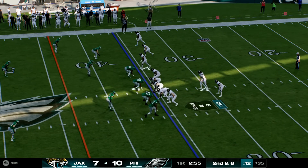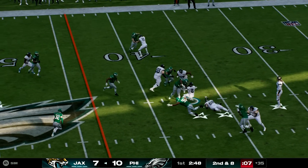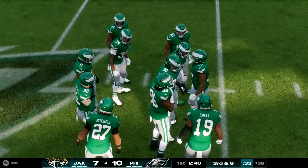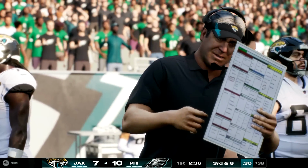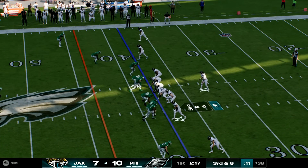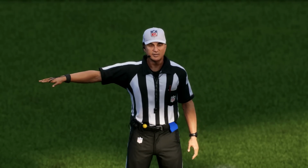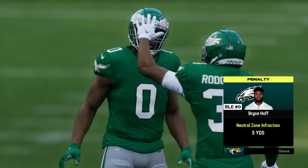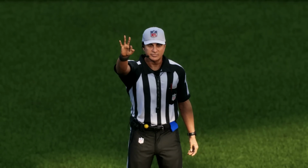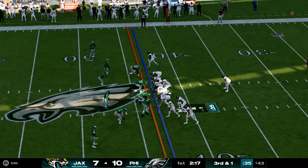They'll come up on a 2nd down and 8. They'll go again with Johnson. Changing direction there as he's able to pick up 3. Third and 6. Now, whistles here. Looks like one of the defenders got a head start. Still 3rd down. So now, following the penalty, they're only going to need a yard. It is 3rd and 1.